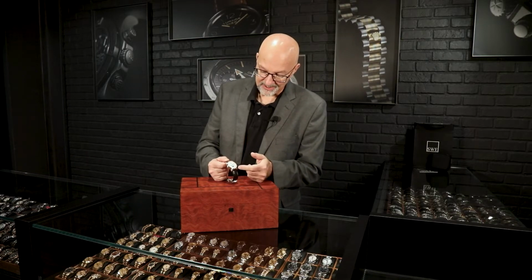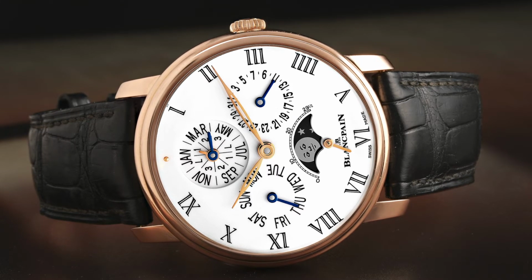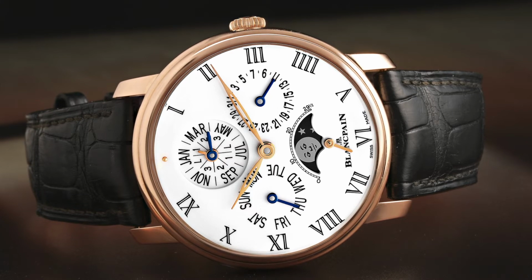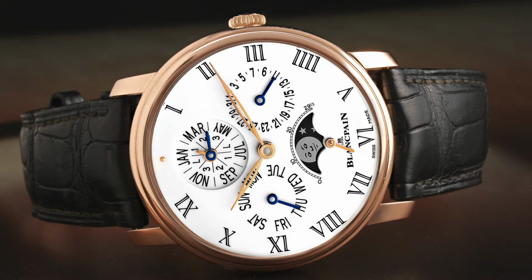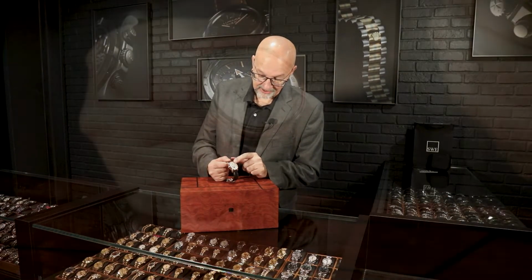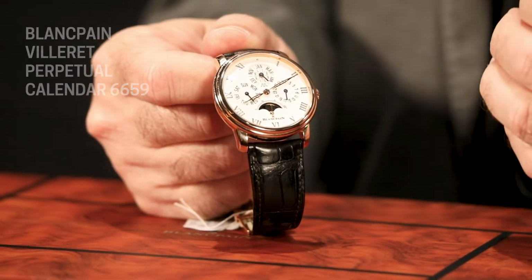When you look at the dial, the layout is beautiful. You know I love a symmetrical dial. It has the Roman numerals and it has the watchmaker's name. You have the moon phases at 6 o'clock. And this has got one of those fun little faces on the moon. You don't really see it. It doesn't jump out at you unless you look at it with a loupe. But it is a perpetual calendar watch. So it has the cycle of the leap year indicated at 12 o'clock as well as the month. It has the day of the week at 9 and the date at 3.